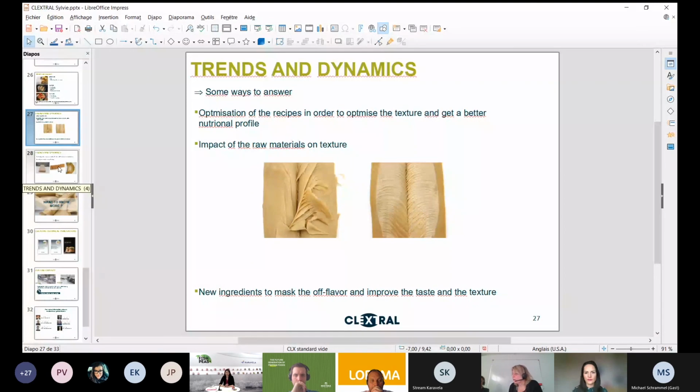And we can also work with ingredients to mask the off flavor and improve the taste and the texture, because we know that depending on the ingredient that we use, so depending on the masker and on the flavors, it will impact not only the taste but also the texture.